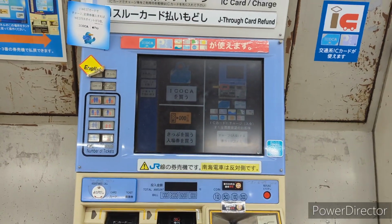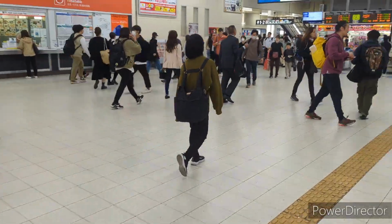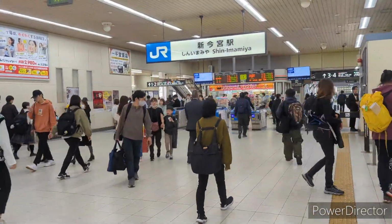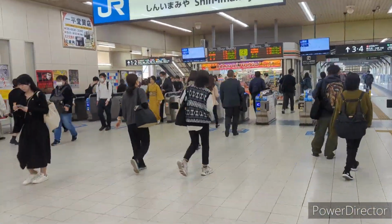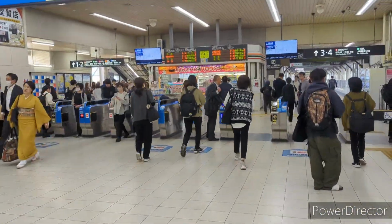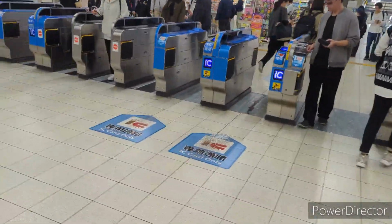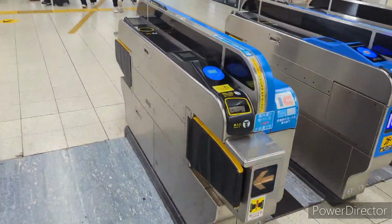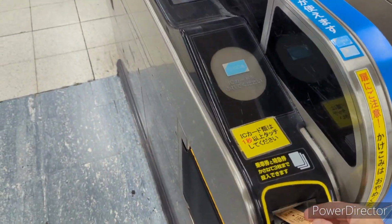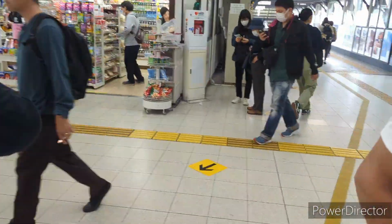So at the other station, they had it where you could actually buy the price by station number or by station name. So this apparently does not have that. So let's say here, Osaka. So we got to take a right here, 3-4 platform. There we go. And we just slide the ticket in here like this. It's for a single ride.